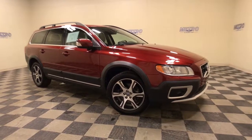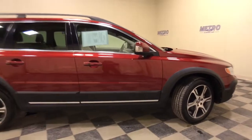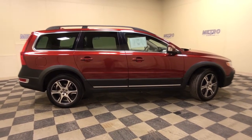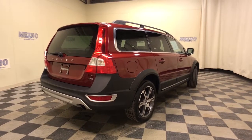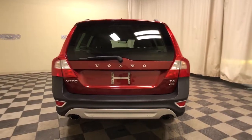Go home happy with the 2013 Volvo XC70. This vehicle is an outstanding buy with fewer than 70,000 miles on the odometer. Get the features you need and the comfort and style you've been hoping for. This well-equipped vehicle is an excellent value and will help you make the most of every drive. All you need to do is relax and enjoy the ride.